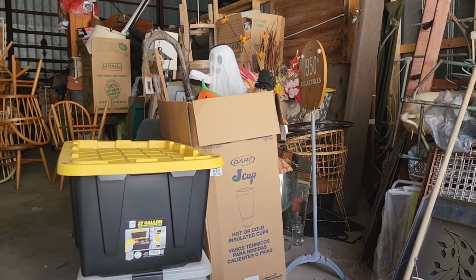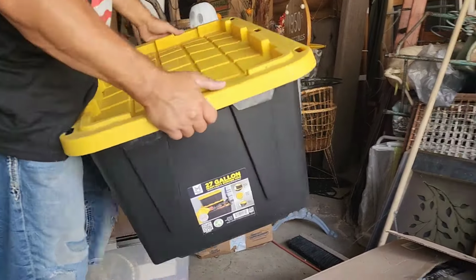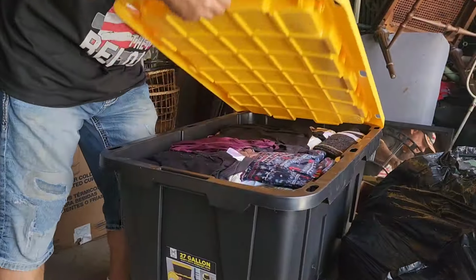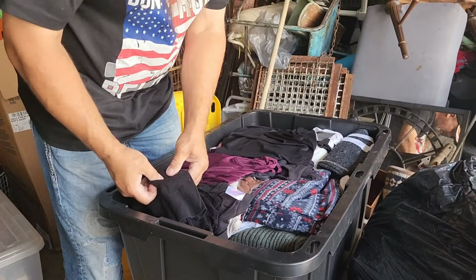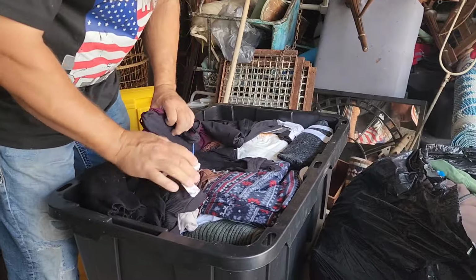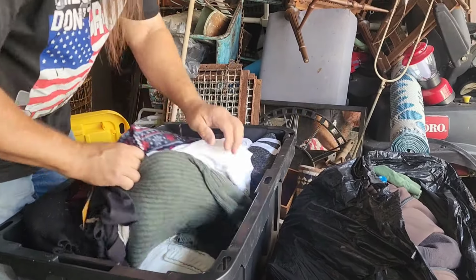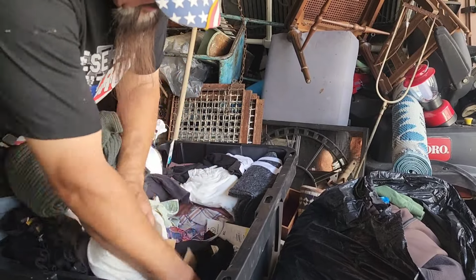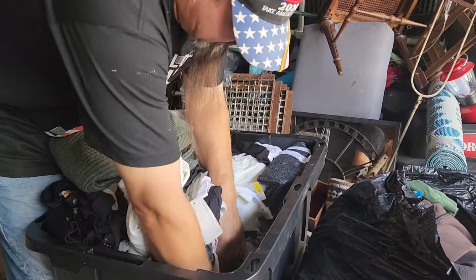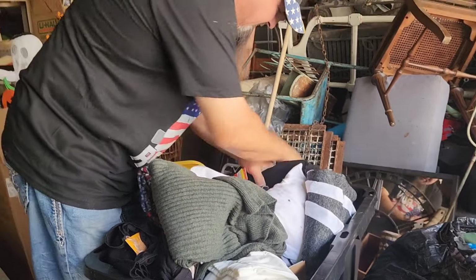Let's try a tote. See if we have any better luck with totes. There's a tote. Ba-da, black and yellow, black and yellow. More clothes. You can see they had a cat. There's cat hair on there. But are these new? There's new with tags. New with tags. Guys, it's all new with tags. This feels like all clothes all the way down. And it's all new with tags.